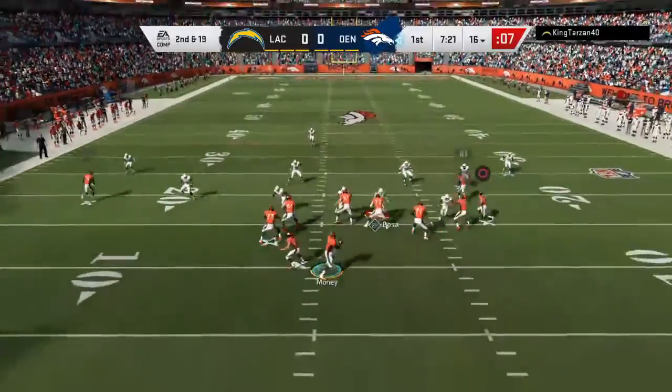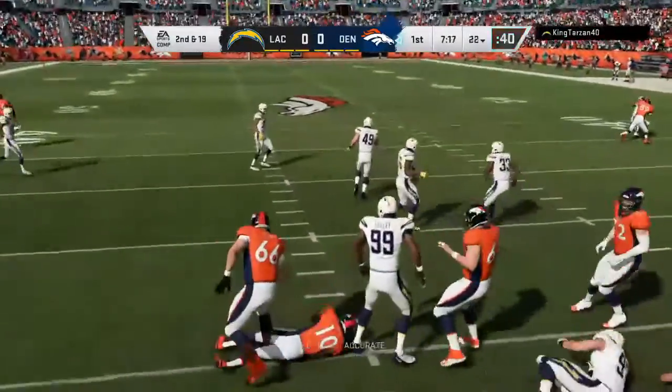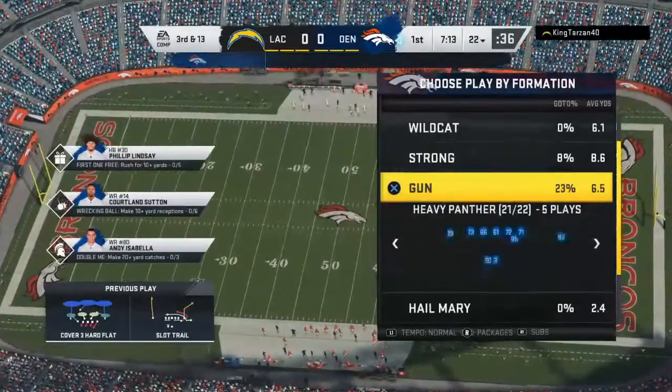Now back to throw. Over the middle, complete. It's Lamb. 6 yards is the pickup, and that'll lead to a third down.